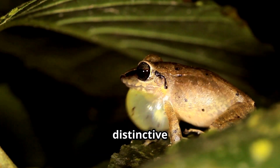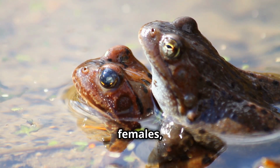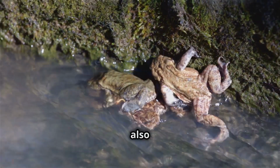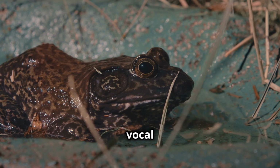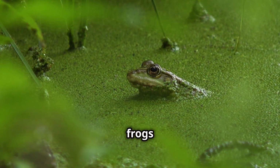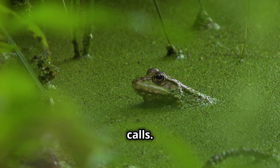Frogs are known for their distinctive calls, which they use for a variety of purposes. Male frogs use their croaks to attract females, while females use calls to signal their receptivity. Frogs also use calls to defend their territory and warn others of danger. The sound of a frog's croak is produced by air passing over the vocal cords in the larynx. The larynx is located in the throat, and frogs can inflate their vocal sacs, located under their chin or on the sides of their head, to amplify their calls.